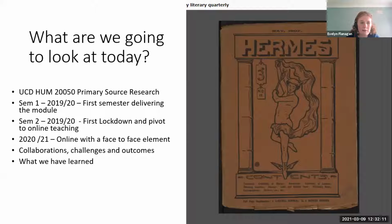And then I'll speak about our discussion of how to deliver the module for the academic year 2020-2021, the decisions involved, the materials chosen, the mode of delivery, and the many collaborations involved in making this possible. I'll also speak about the outcomes as we perceive them at the moment.